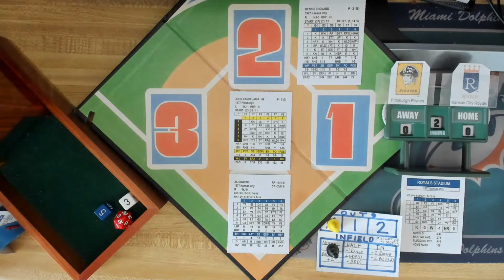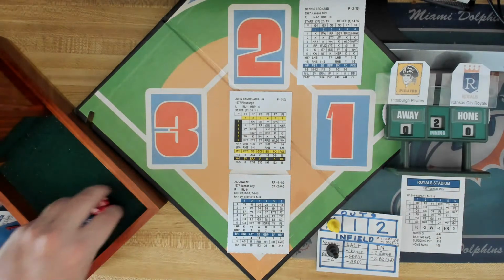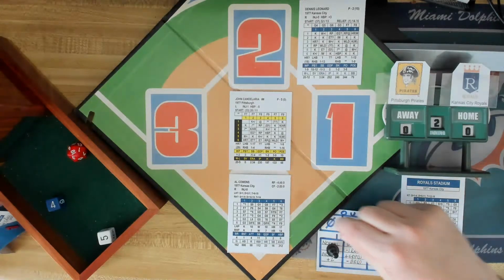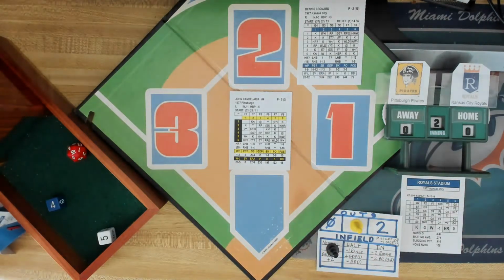Al Cowens, the right fielder, will lead off against Candelaria. Forever Remain 90 joins me here at Royal Stadium for this championship game of the 77 one and gone. Candelaria will pitch 6-5, strikeout chance 18 too high. Cowens 4-5. That's a hit to center field. That is a 19 on the die, and that is just going to be a fly out to center field.